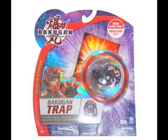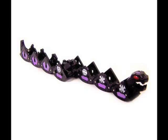For today's topic, we're going to talk about Pythantus. For those of you that are not familiar with him, Pythantus is a trap Bakugan. So basically, it's going to come in the special attack package, so he's going to cost a little bit more than your normal Bakugan.